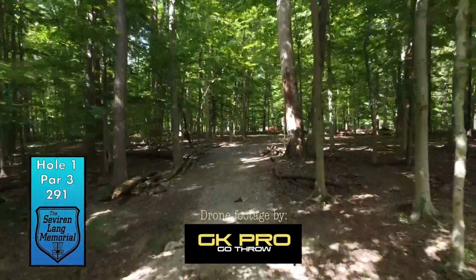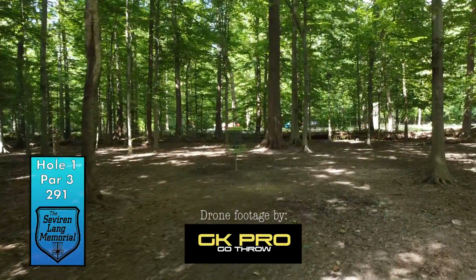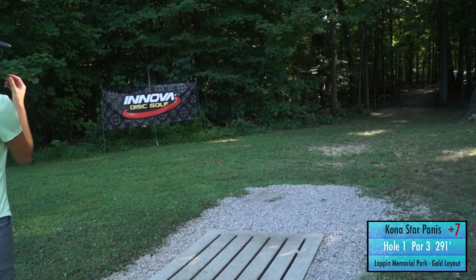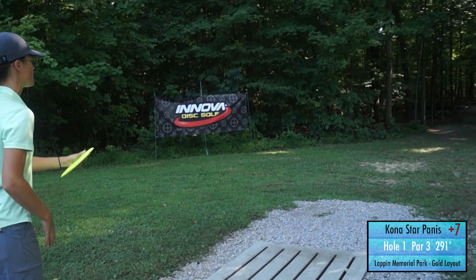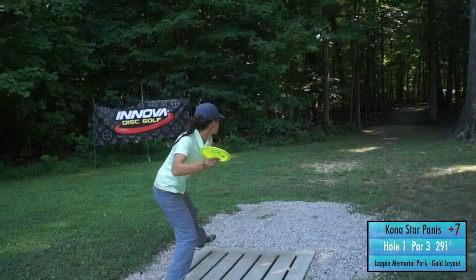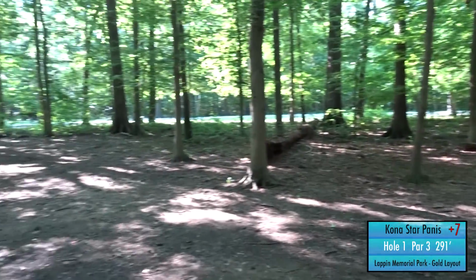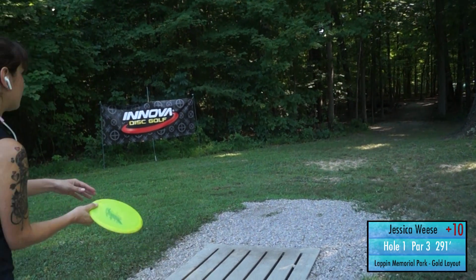Yep, hole 1, about 300 feet. This one almost predicates a forehand. This one's actually going to be, I believe, in the long position that's to the right. The drone didn't quite show that. But all the forehand plays are going to be ideal here. And that looked like a really nice flex out of Kona.